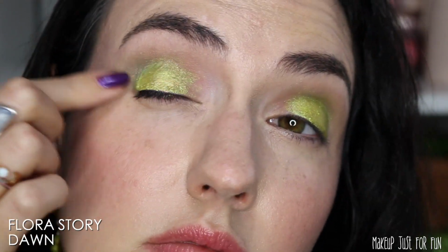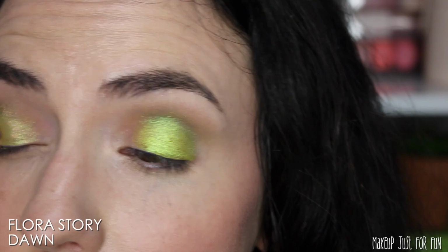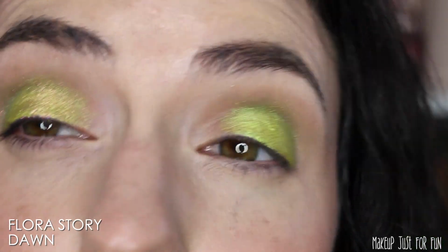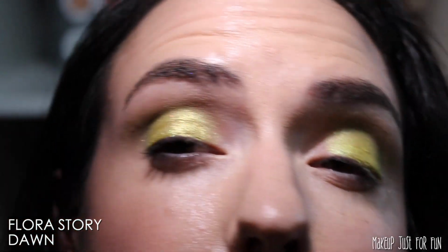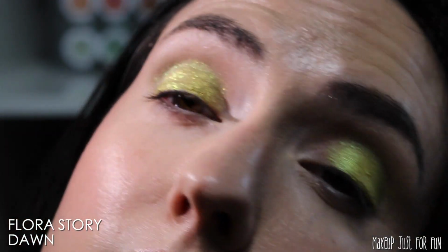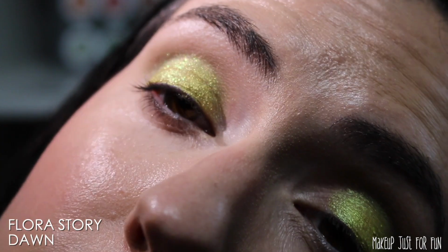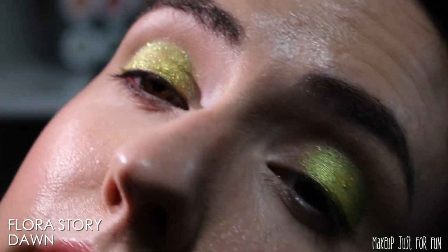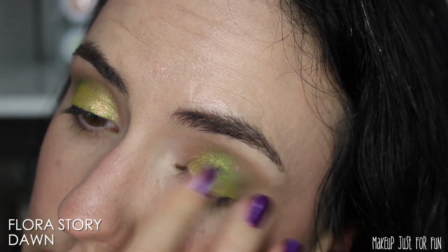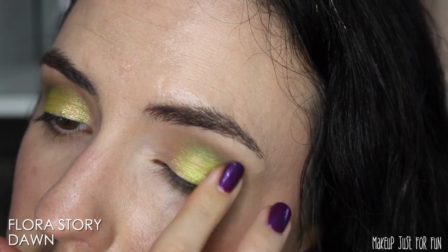I'm taking the shade Dawn. This is a multi-chrome topper, and I'm putting that all over the cream shadow that I just put down. I'm going to show you in the dark the difference here with one eye with the topper and one eye without. You can see all those sparkles just lighting up under that flash type of lighting, and especially for a night out, I love using this as a topper because it really catches the light in an evening type of setting.